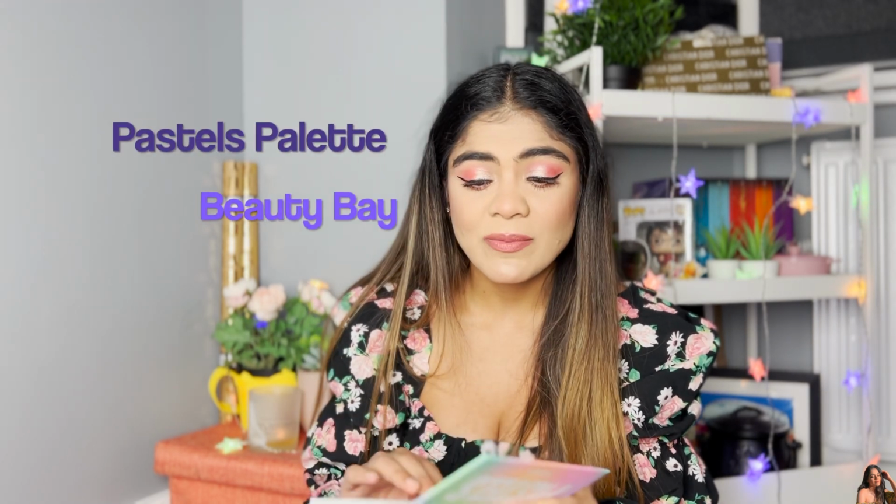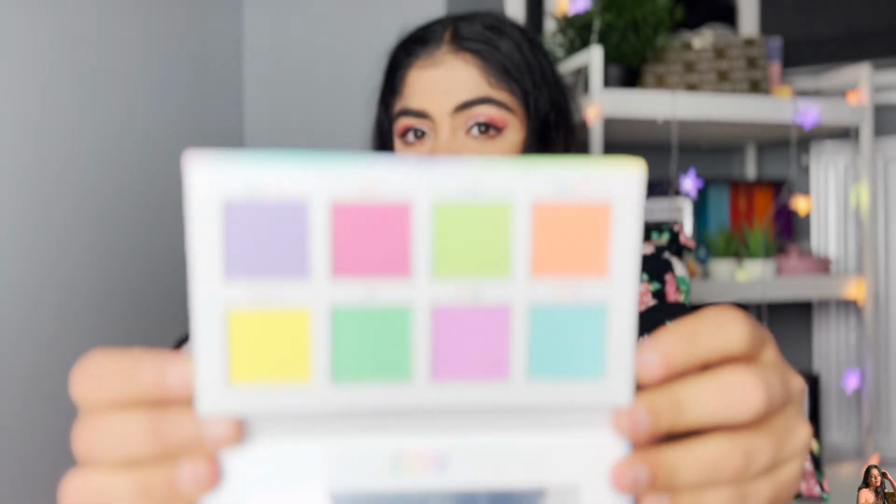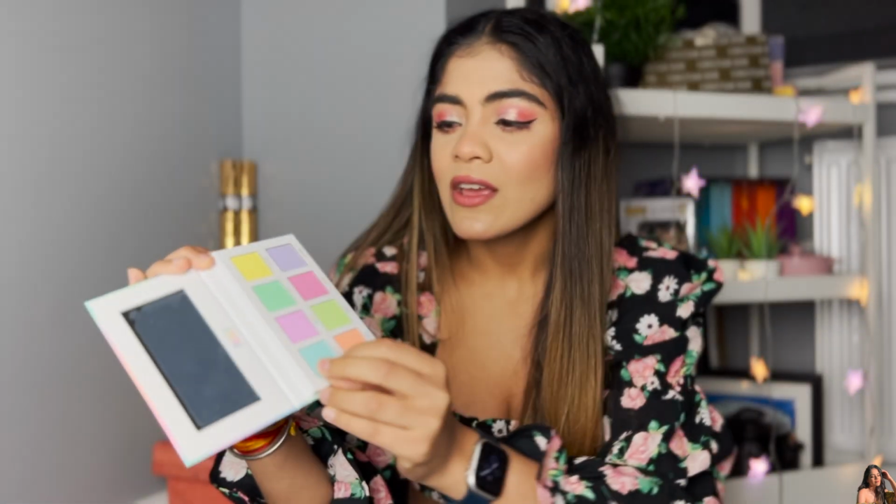But if you want a colorful option, I didn't find a lot of options, but if you have somebody living in the UK or if someone is traveling to where the brand's makeup products are available, then this palette is great. It is very cheap. I think it was £5 or £6 when I bought it, which is 500-600 rupees. This is the Beauty Bay pastel palette. It is so gorgeous. It has all the colors.